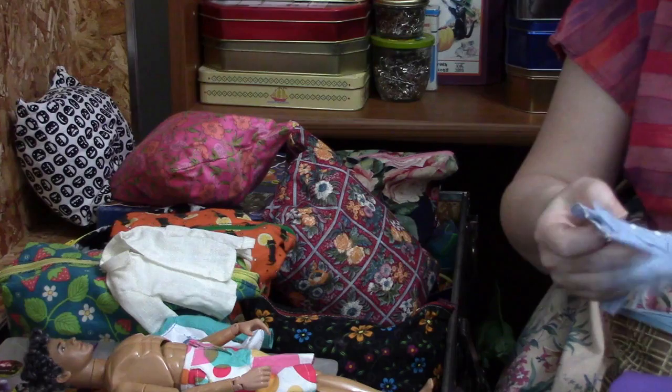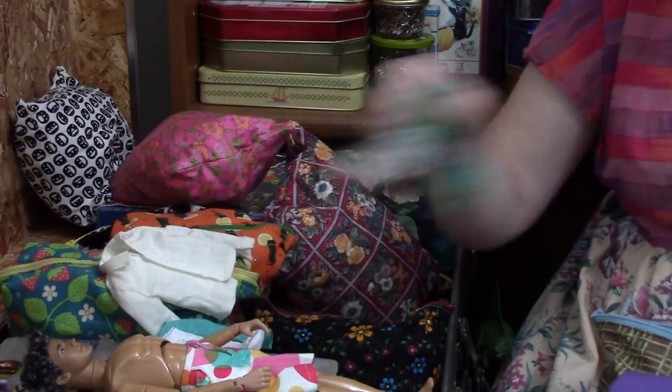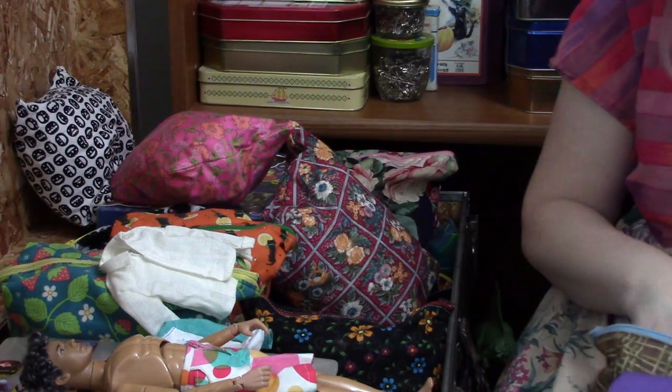Let's see. Mattel shirt. Mattel shirt. And then we get into the sweaters. The colors are right, but the spirit isn't.